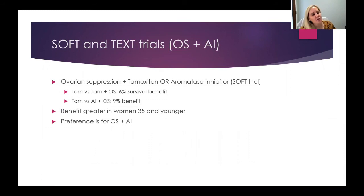Two other really interesting trials or pieces of information that we have for blocking estrogen are called the SOFT and the TEXT trials. So we call it OS plus AI, so ovarian suppression. Essentially some of the trials looked at ovarian suppression, so we give patients a shot every month and we suppress their ovaries so they can no longer make estrogen. And it looked at doing that with tamoxifen or an aromatase inhibitor versus just doing tamoxifen alone.